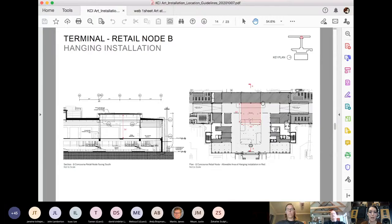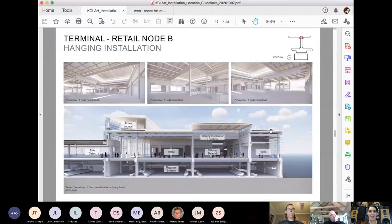Here's the footprint on that. It has a little bit of a bigger footprint only because it will be above the high traffic area and it won't have to be mounted on the floor. Again, the pop-up, it's the same height as node A. And again, if I'm going too fast, somebody sort of wave your hands and slow me down.